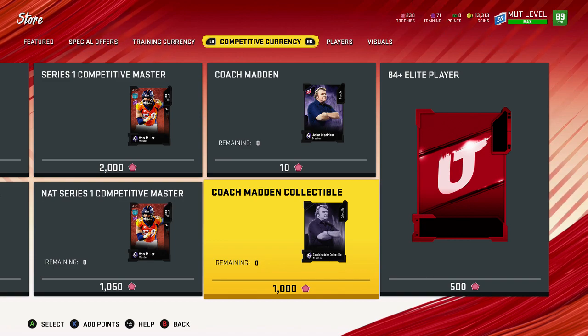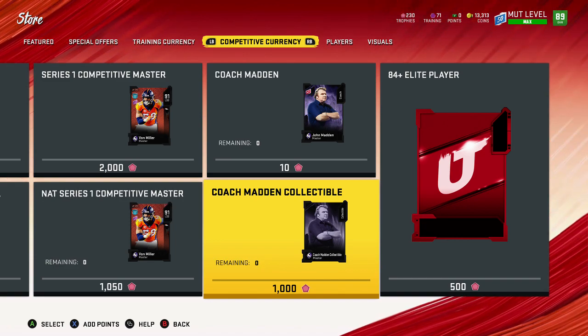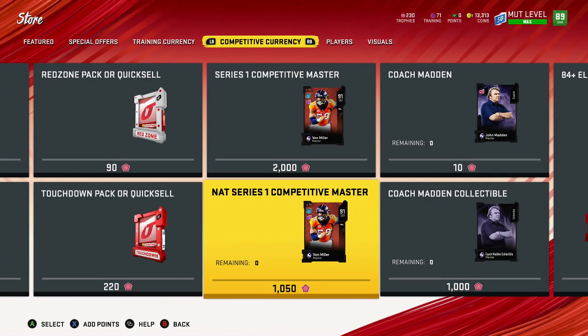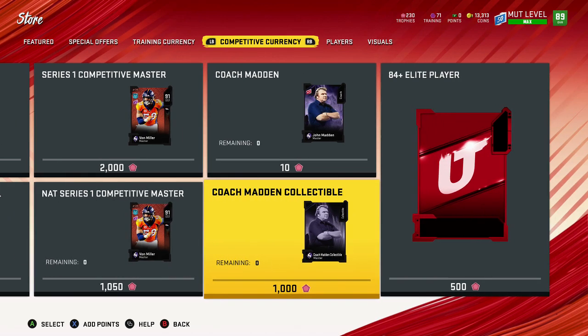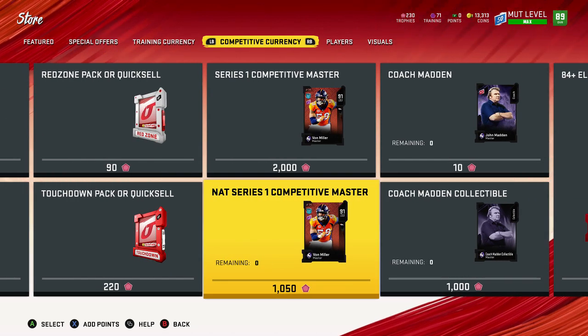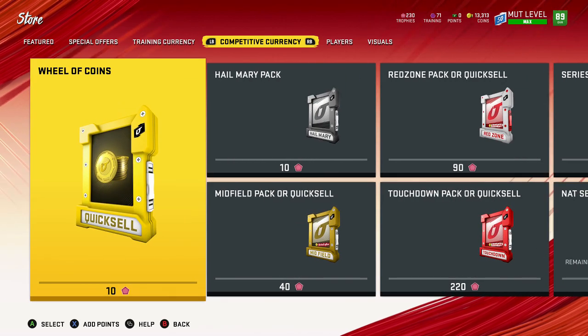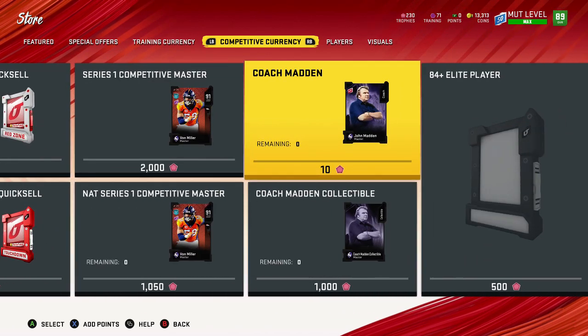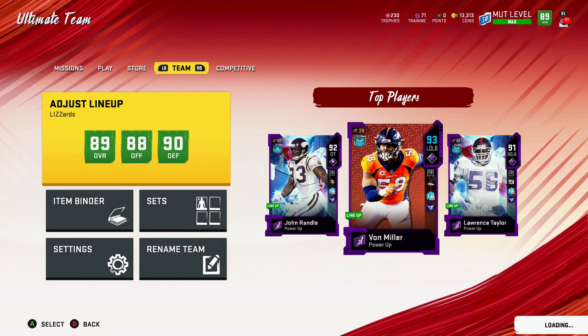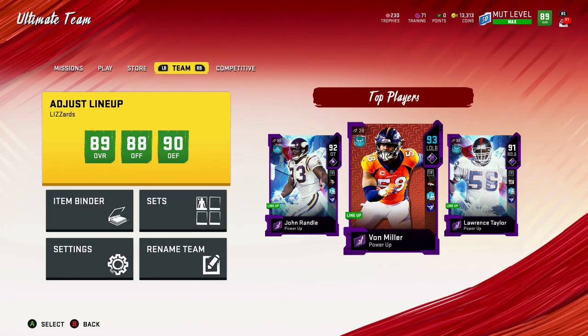I got the 3 Madden collectibles, which I really wanted more than anything. Actually, I had 4,000 trophies, right? Because I purchased NAT Vaughn, which is 1,000 trophies, 1,050. And this one here was 1,000, so that's 4,050 trophies that I had so far. And then I spent 300 trophies on this, so we had a lot of trophies. But anyways, let's take a look at the pride and joy, Lawrence Taylor.